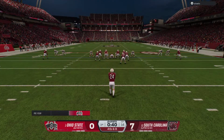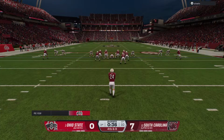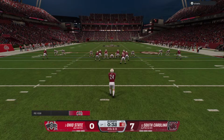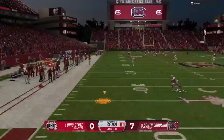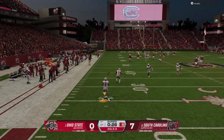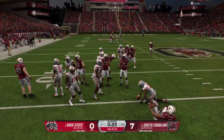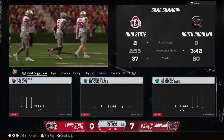The Gamecocks will try to pin them back with the punt. They boot it away on 4th down. Let's see what he can do with it. Tries to find a little more running room on that return, but he'll be stopped at the 36.